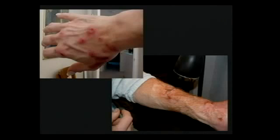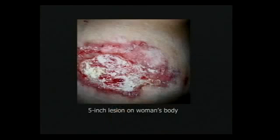People around the world are developing lesions on their skin that ooze and produce fibers. This is known as Morgellons syndrome. Tissue samples cultured from ordinary people without this ailment contain and grow the very same fibers. Here's a 5-inch lesion on a woman's body that has never healed. 5 inches.